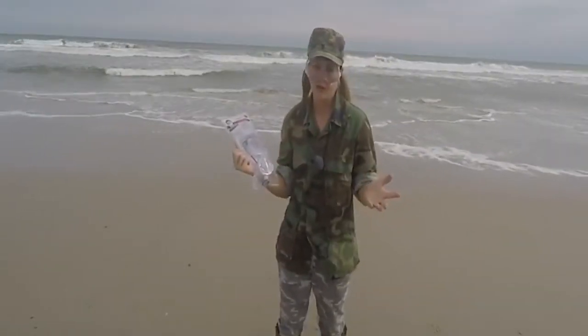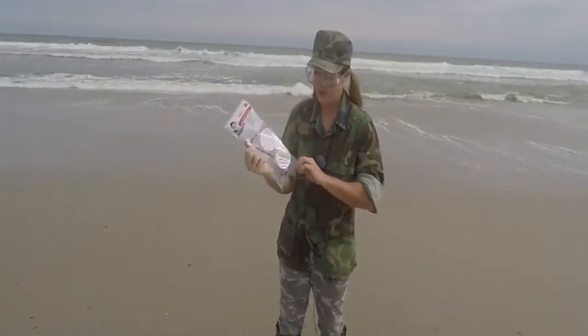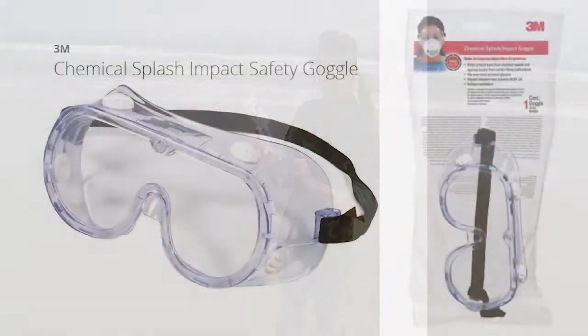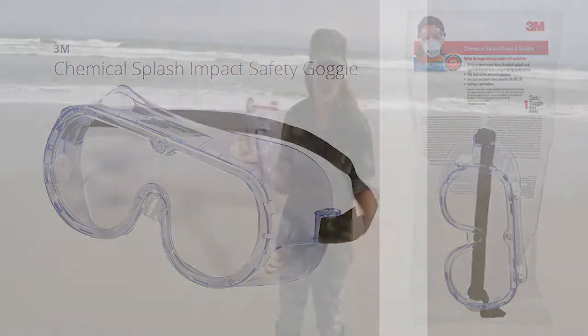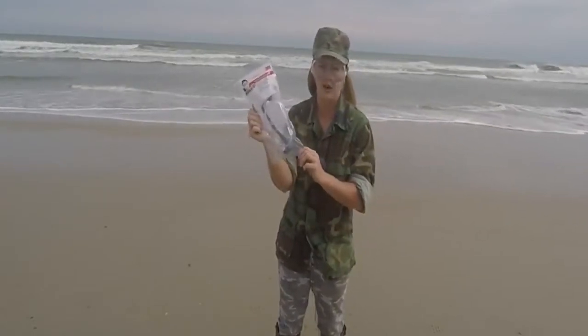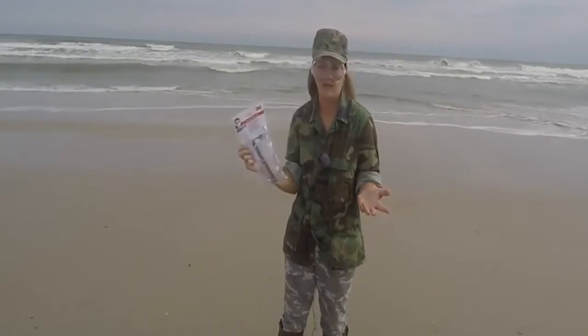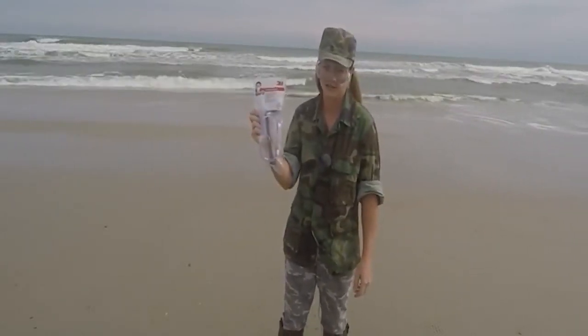I would also highly recommend that everyone invest in some safety goggles. What I like about these is that they have little vents on the side to keep them from fogging up. These are the 3M Chemical Splash Impact Goggles 91252. I got them at a hardware store for $5.86 for one pair of goggles. You could even use sunglasses if that's all you have. Again, anything is better than nothing during a hurricane.